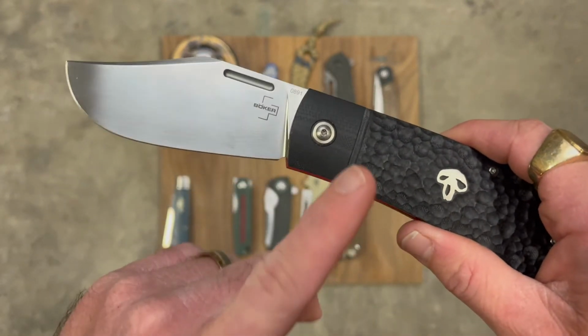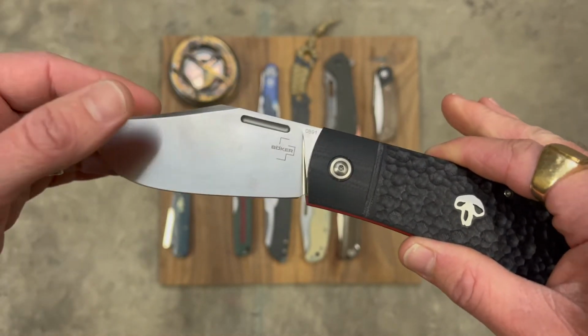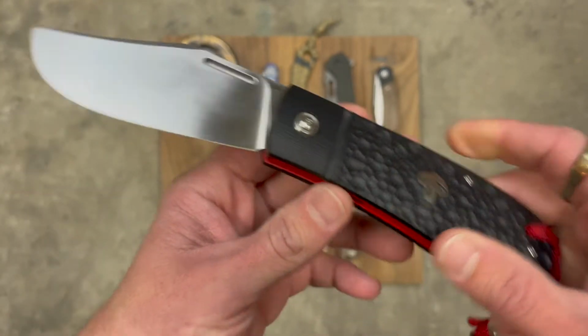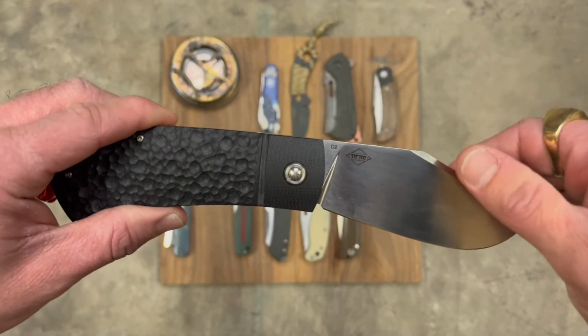Now, I don't know what steel that Franck is using in his custom models. This is D2. Oh no, D2, so much D2. You know what? It's a great steel, okay? Yeah, there's a lot of it. Yes, there is. But, dude, look at this design. I don't care. I'll totally forgive it for being in D2.